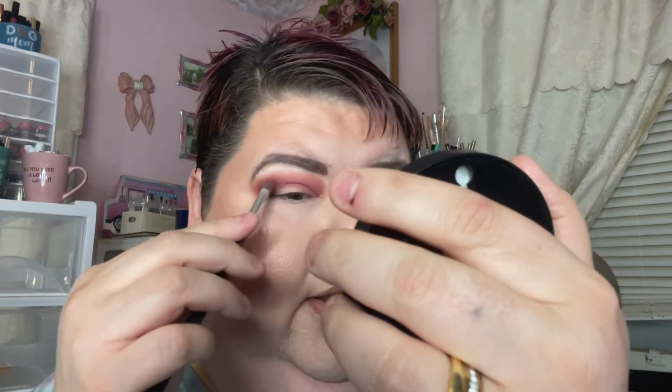This is a mostly red toned palette, obviously, when, you know, the name is Ruby. And red is, I like red as like an accent shade in like a sunset type look or something like that. But, you know, as the main color in a look, I just don't think it looks the best on me.